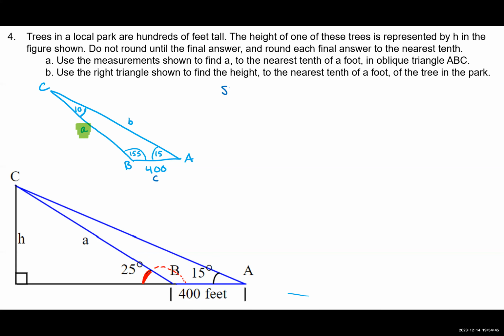So we could say the sine of C over side C is equal to the sine of A over side A. So that would be the sine of 10 degrees, that's angle C, divided by side C, which is 400, is equal to the sine of angle A, and that's 15 degrees, divided by side A. All right, we've got the law of sines. We could cross multiply to remove those fractions.